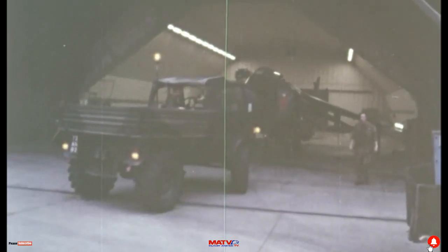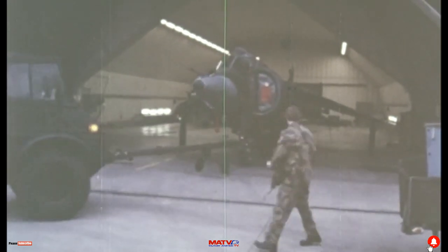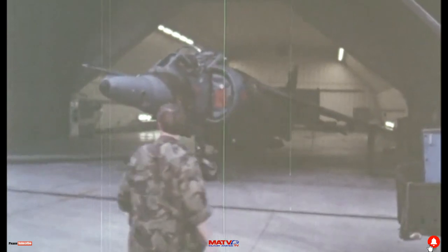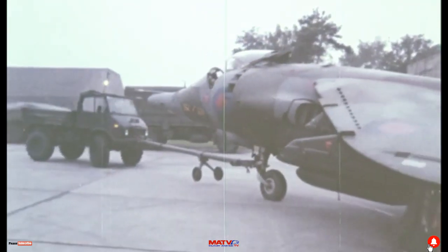Hardened aircraft shelter number 5, RAF Gütersloh, West Germany. Operation Handflint gets underway. Within the next few hours, a complete airbase of 2 squadrons has to move and melt into the countryside.